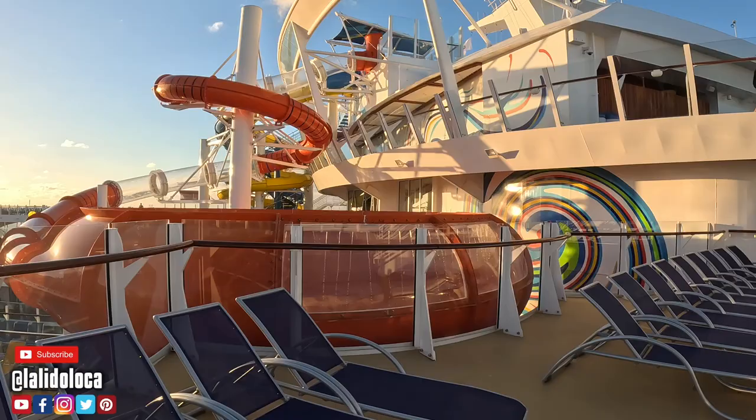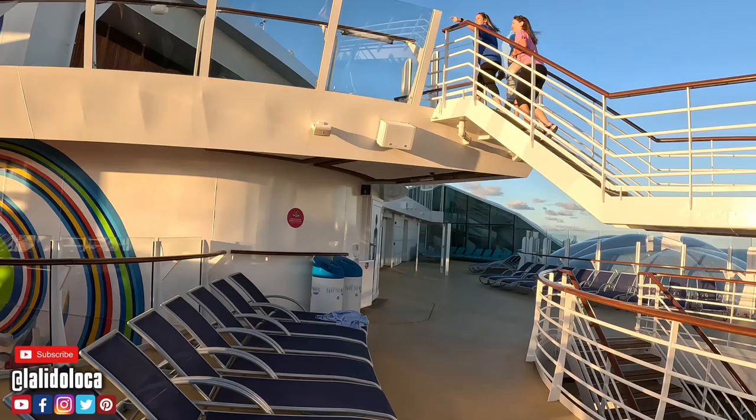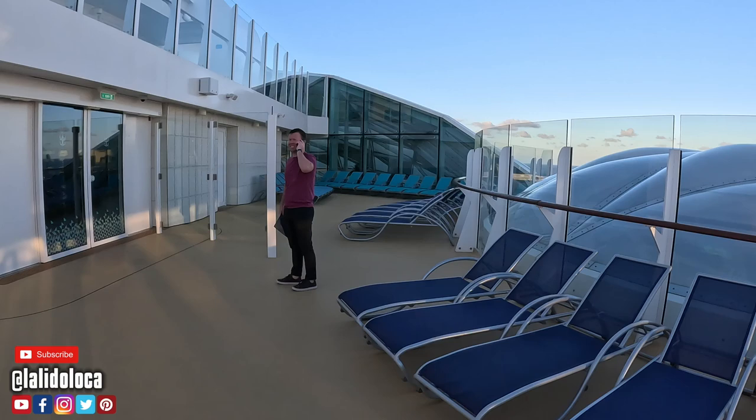Don't know if anybody's on this slide, but you know, basically you get dumped out. Come on, somebody ride the slide. Less capacity, less kids on this one. Of course, interspersed throughout the deck, restrooms, both male and female, tons of good seating. And we're a deck above the solarium, which is a nice kind of adults only area.